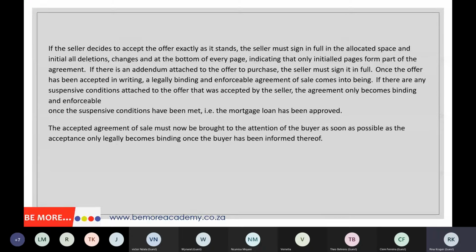The accepted agreement of sale must now be brought to the attention of the buyer as soon as possible, as the acceptance only legally becomes binding once the buyer has been informed thereof. Any questions?